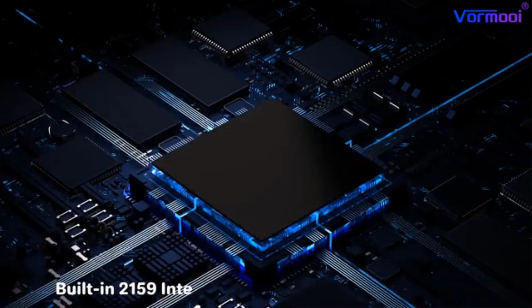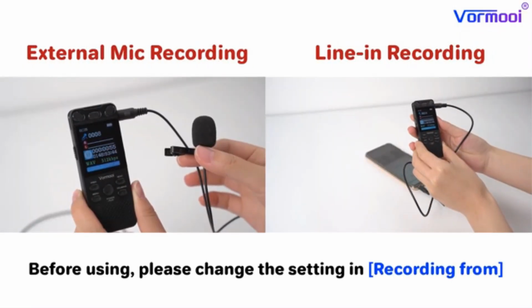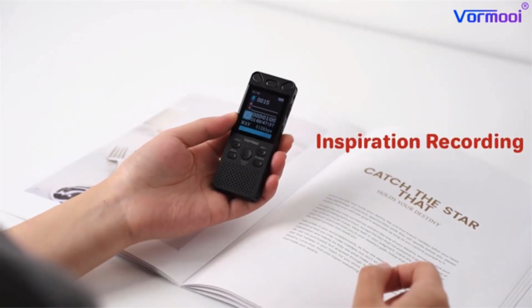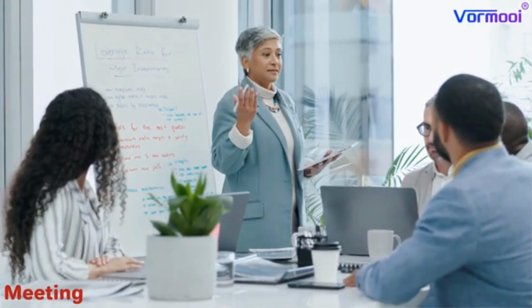Key features of this recorder include voice-activated recording, which starts recording automatically when it detects sound, and the ability to play back audio files for easy review. Additionally, the recorder supports A/B repeat functionality, allowing you to loop specific sections of audio for focused listening.